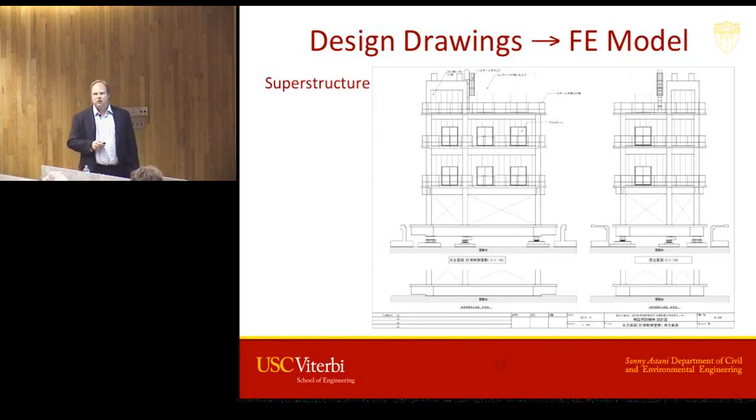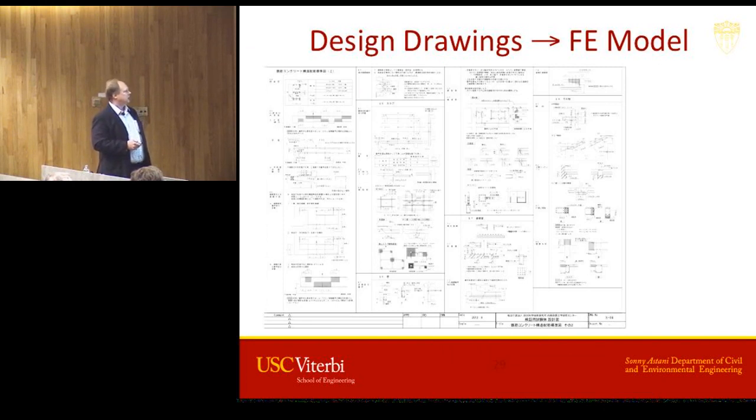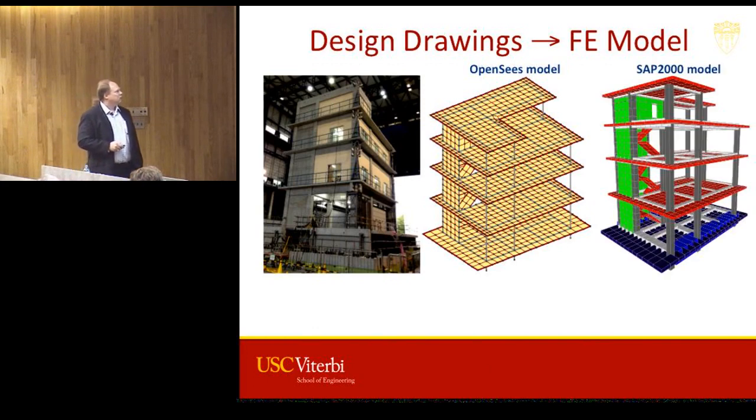So how are we doing that? Well, we've got design drawings. Notice the language? All the drawings are in Japanese, which has been interesting. I have my Egyptian PhD student trying to translate Japanese design drawings. That's been interesting. Anyway, we've got drawings of the superstructure, detailing, connections, drawings of the isolation devices and so forth, and we're translating all that into finite element models. We've got this in an OpenSees model as well as a SAP 2000 model with beam and shell elements primarily, and about 10,000 degrees of freedom in the model.